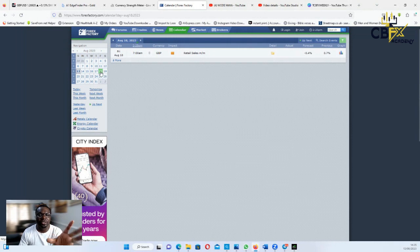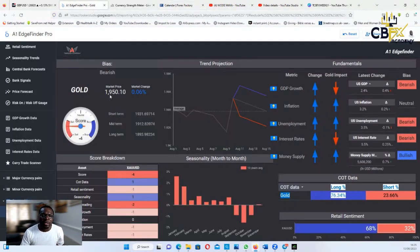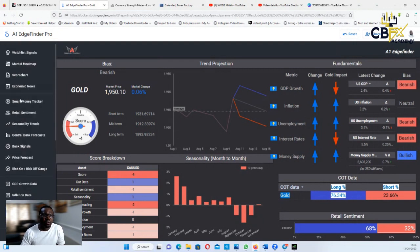Now, this is on the surface of the fundamentals. I want to go a little bit deeper into fundamentals, whereby I use a particular software that was created by one of my mentors. I want to look at this Edge Finder, A1 Edge Finder. It's one of my mentors that I bought it from. Now, let me show you something on this Edge Finder quickly, just to give you an idea of what the big guys are doing.